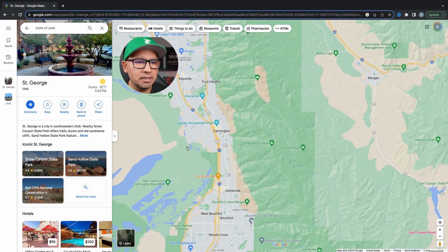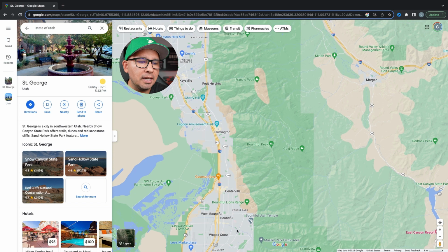But Davis County is a really popular area as well, just because you're not as far north as you would be in the Ogden area, and you're still fairly close, about 10 to 15 minutes depending on where you're at from downtown Salt Lake City.